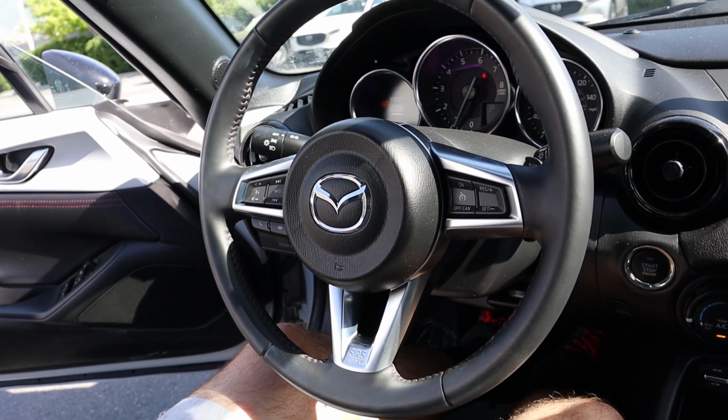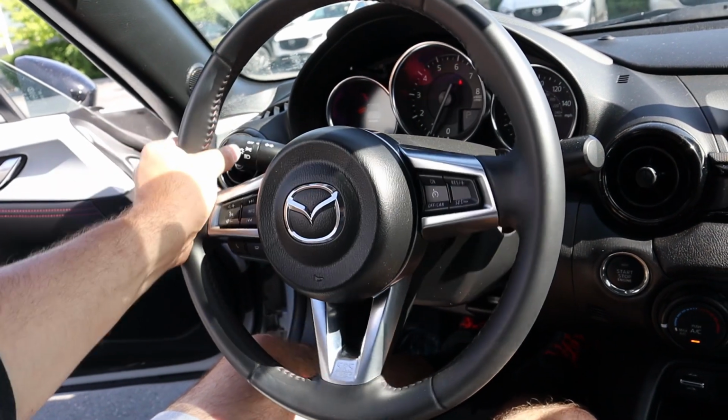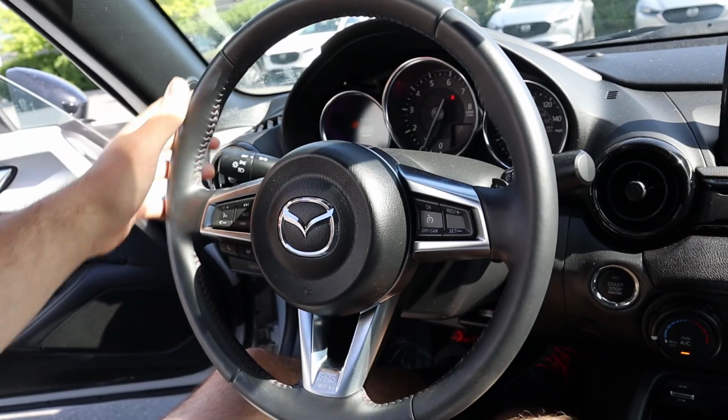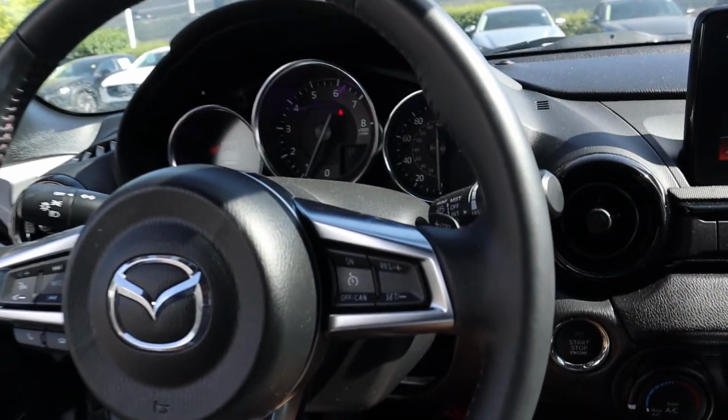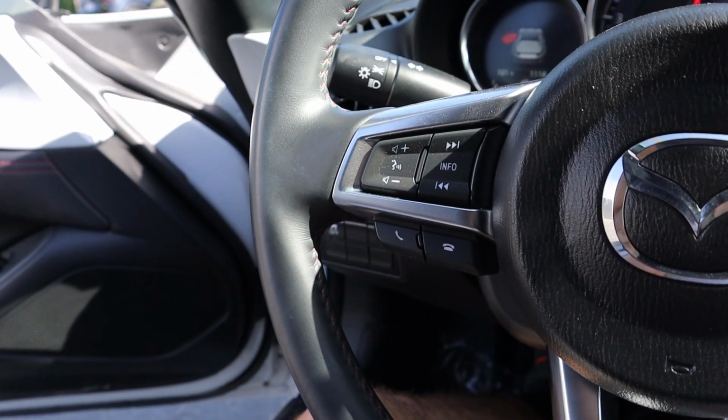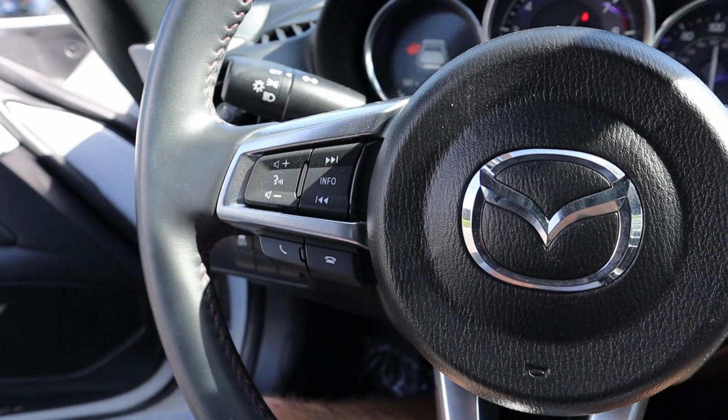Here's the steering wheel in the Miata, and I actually really like the design of the steering wheel. The leather all around it is very smooth. They continue that theme with the stitching on the inside of the steering wheel. You have your cruise control on that side, and on the other side you get your voice commands, and then your info, phone controls, all of that kind of stuff.